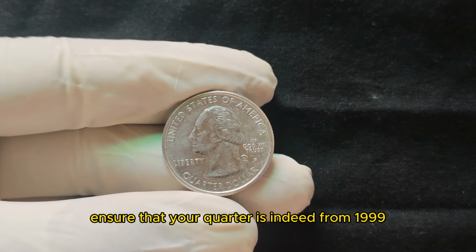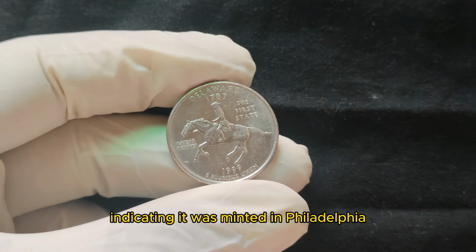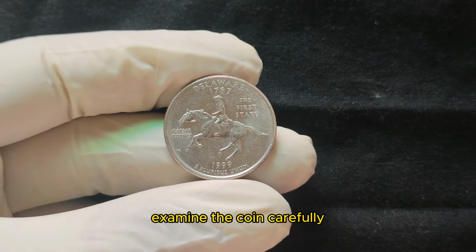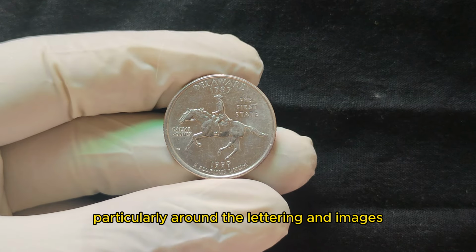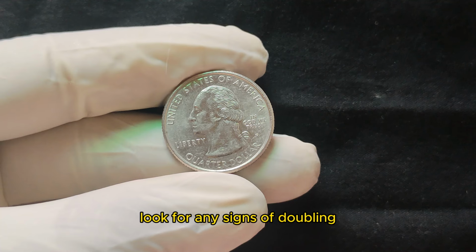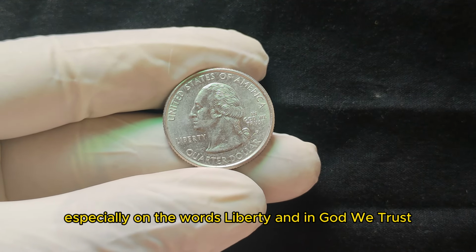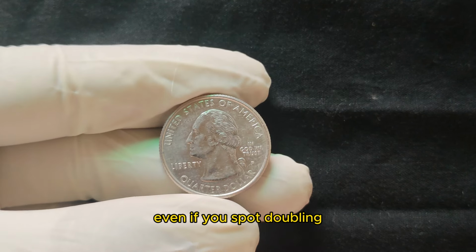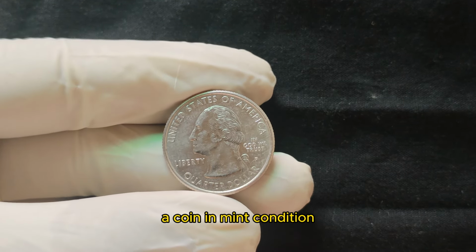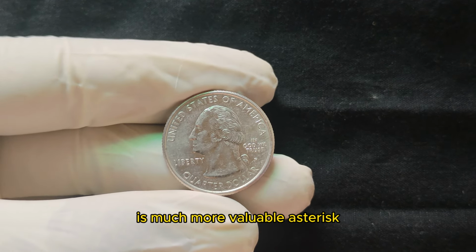First, ensure that your quarter is indeed from 1999 and has the P mint mark indicating it was minted in Philadelphia. Examine the coin carefully, particularly around the lettering and images. You may need a magnifying glass for this. Look for any signs of doubling, especially on the words Liberty and In God We Trust. Even if you spot doubling, the coin's condition is key. A coin in mint condition, meaning it has never been circulated, is much more valuable.